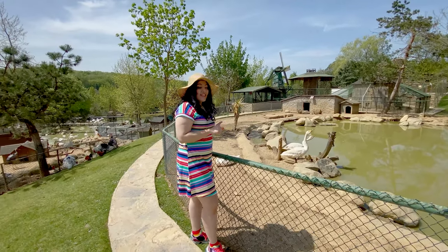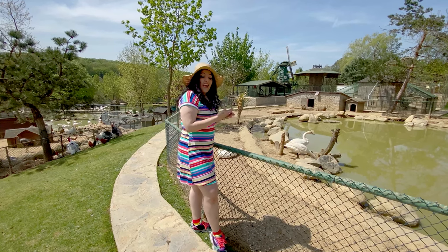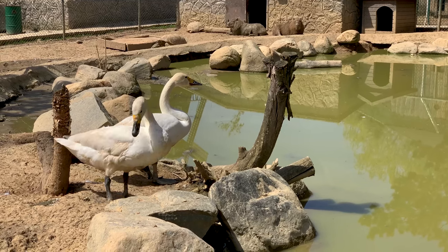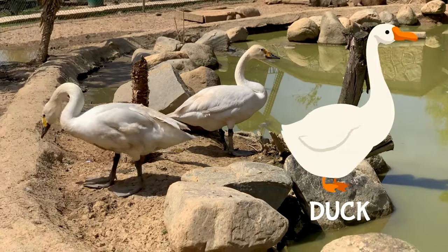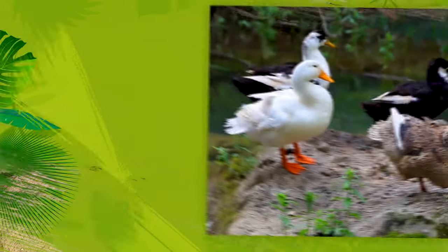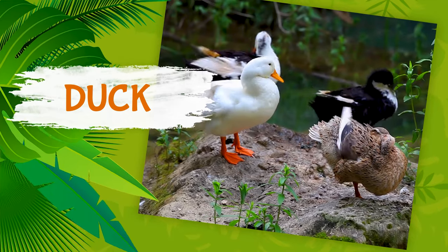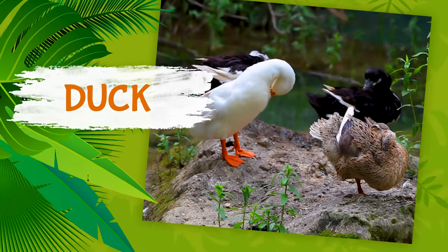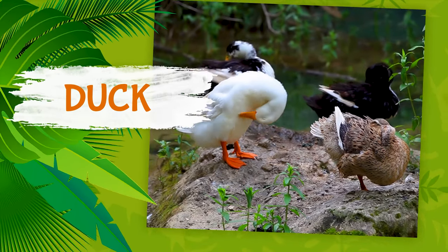Wow, kids, look at all these beautiful birds. You can see ducks and swans. Some of them are black, some of them are white. They can swim and they can fly. It's a duck. They have different colors and they are very great swimmers. Duck.